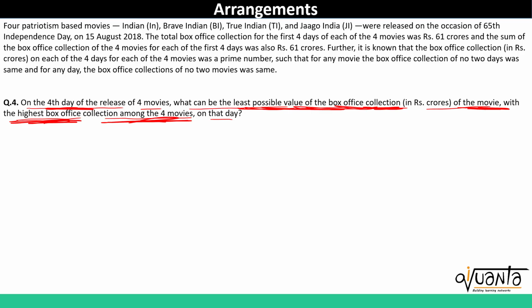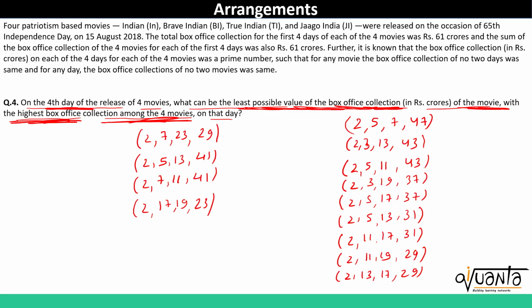So first of all, we need to take into account all the pairs in which one of the movies was having the highest box office collection. And then we have to answer what can be the least possible value of the box office collection of that movie. So all the pairs that we found in question number 2 will be helpful over here. So we have to find the least possible value that a movie with the highest collection can have. We can see that in all these pairs, the movie with the highest collection can have values 47, 43, 37, 31, and so on. So the movie having the highest collection can have its least value in this pair, which is 23. 23 will be the correct answer to this question.